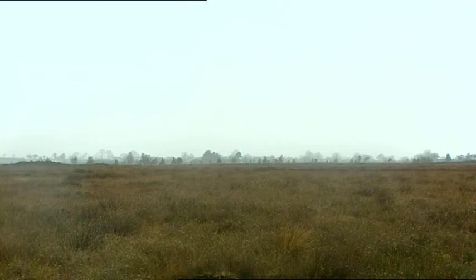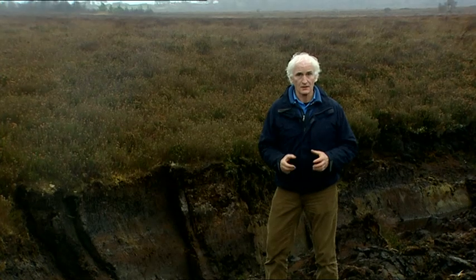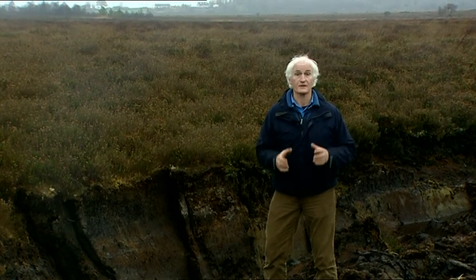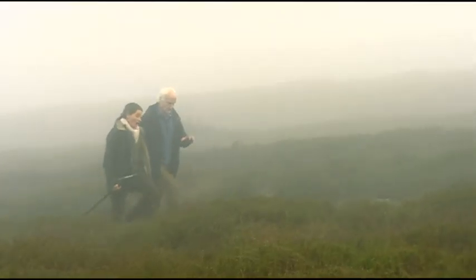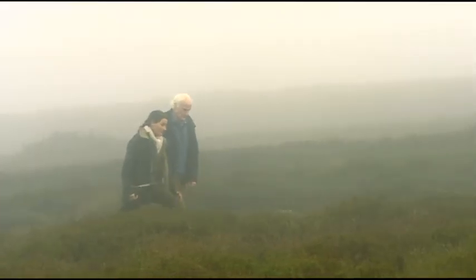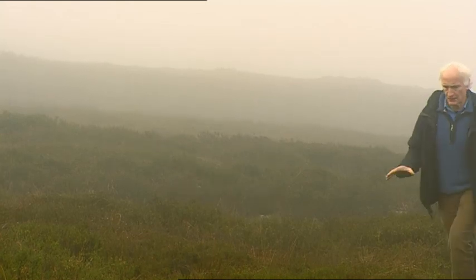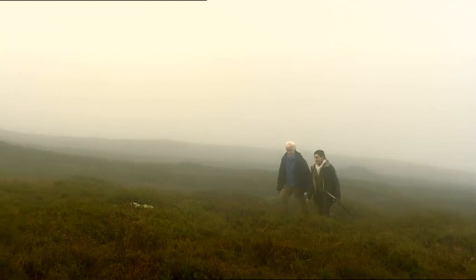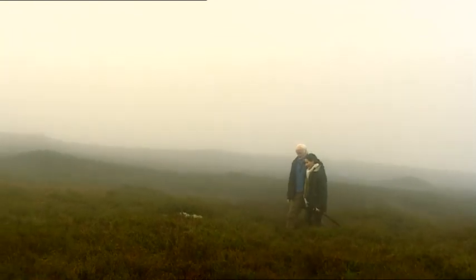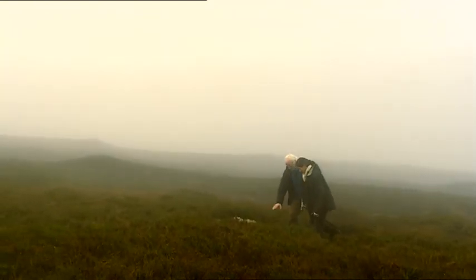Ireland is home to a large proportion of Europe's peatlands, yet many people here think of bogs as a form of wasteland, and therefore of little importance. Heather, sedges, bog rosemary and bog cotton. So Florence, this now is a blanket bog, an upland bog, is it? Yes, so it's one of the 3 types of peatlands we have in Ireland, raised bogs, blanket bogs and fens.